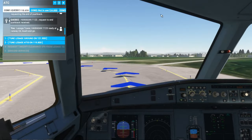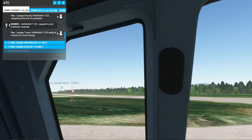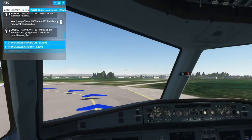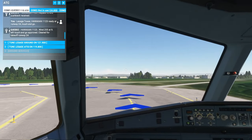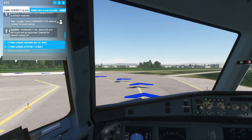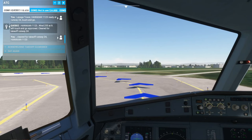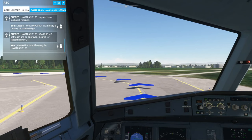Tower, Hawaiian 1123, ready at runway 24, touch and go. Hawaiian 1123, wind 255 at niner. Left touch and go approved. Cleared for takeoff runway 24. Cleared for takeoff runway 24, Hawaiian 1123.